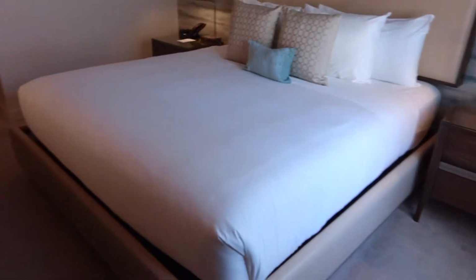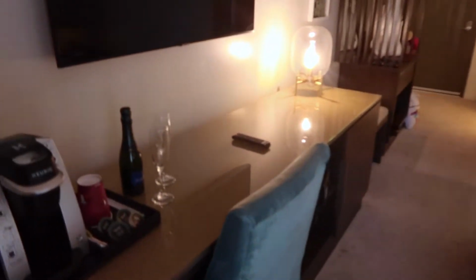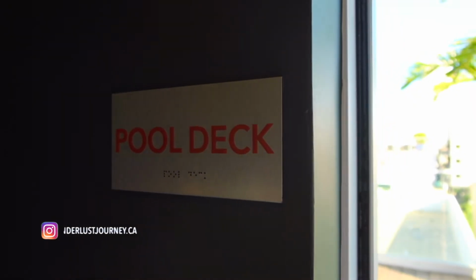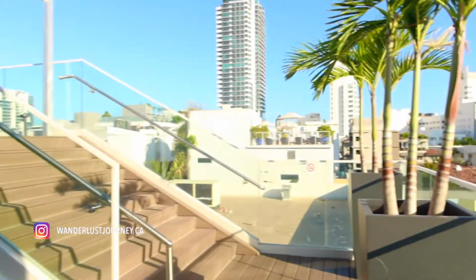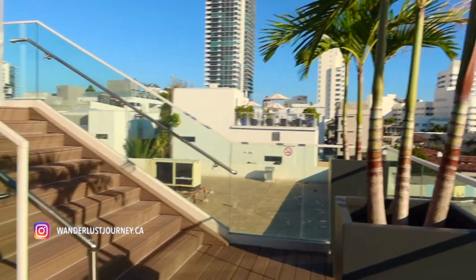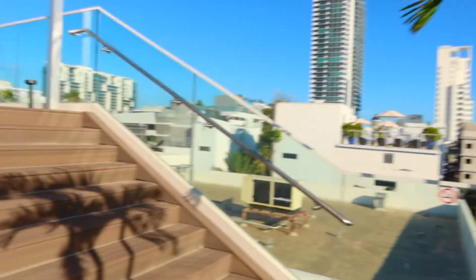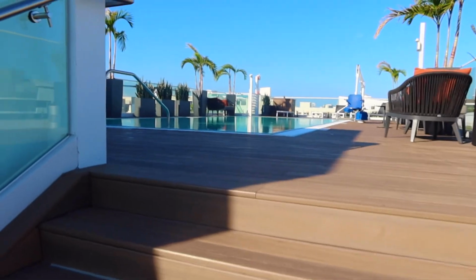The Berkeley Park Hotel is located only a couple blocks from Miami Beach on 20th Street, and they do provide you with beach chairs, towels, and umbrellas if you do want to have a beach day. They also have an amazing rooftop pool area that I used a couple times during my stay. It was a great little oasis within the city.